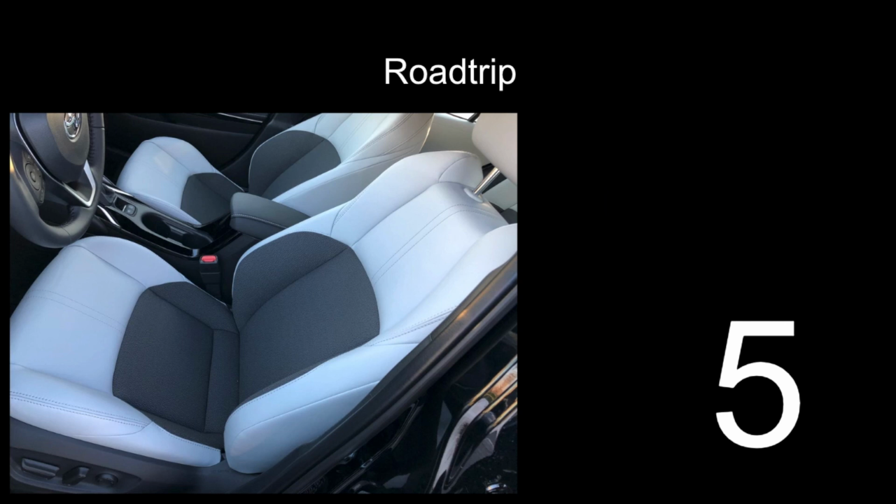Moving along with the road trip of the Corolla XSE hatchback. The leather seats are pretty plush, much better than cloth seats. However, they're not as comfortable and spacious as my F-150's or the 535i's seats, so it gets a 5 out of 10 for the road trip.